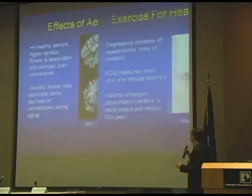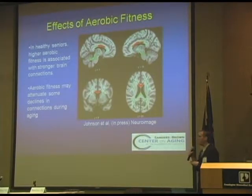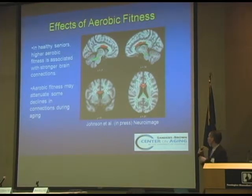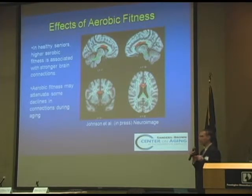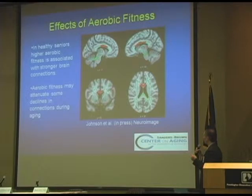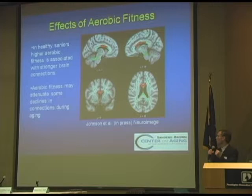In one study, my graduate student correlated this with these white matter connections in the brain. The regions that you see in red here are the regions that he found that seniors who were normal but aerobically fit showed higher connectivity than seniors who were aerobically less fit. This region is really important because it connects the two sides of your brain and allows them to communicate. So there's increasing evidence that exercise can help promote successful brain aging.